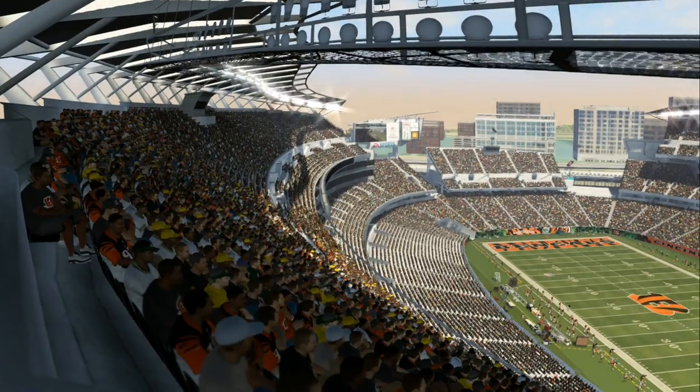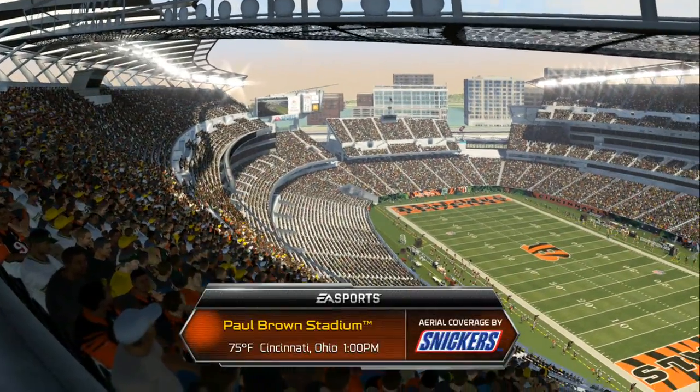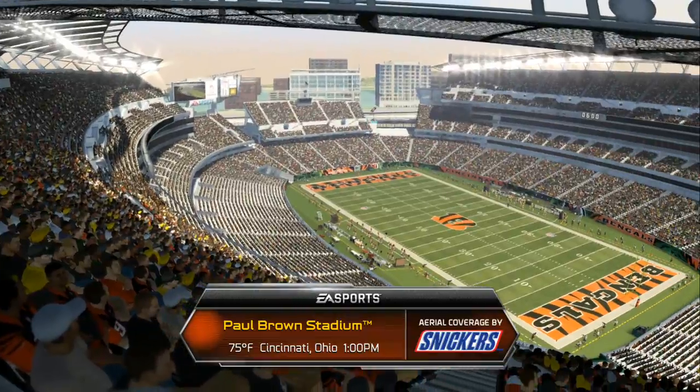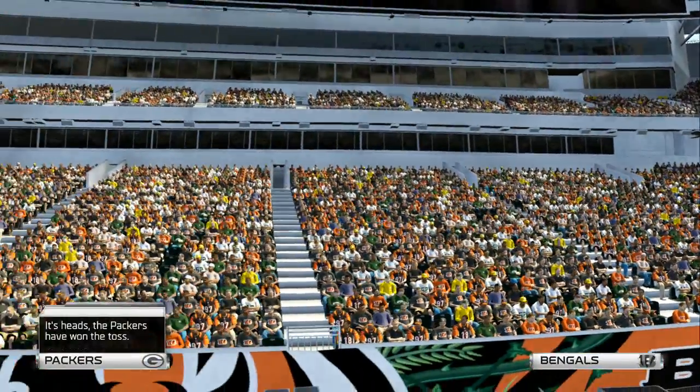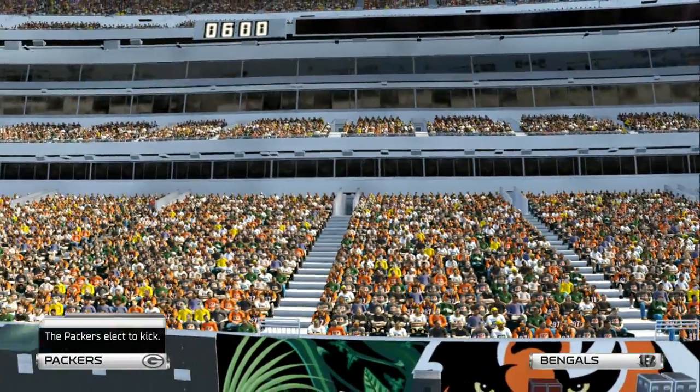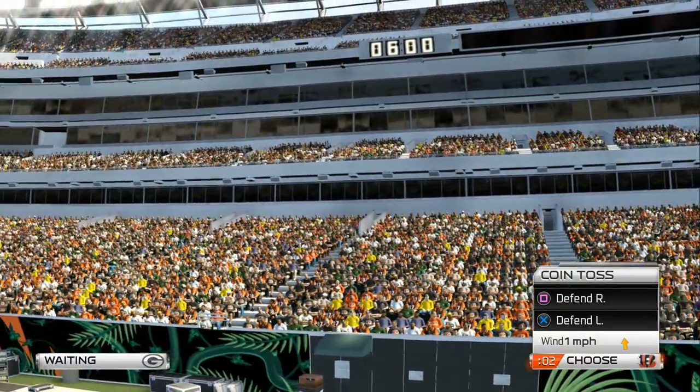We're here at Paul Brown Stadium for this interconference matchup between the Packers and the Bengals. We got a crossover conference game about to kick off here. Any thoughts before kickoff, Phil?